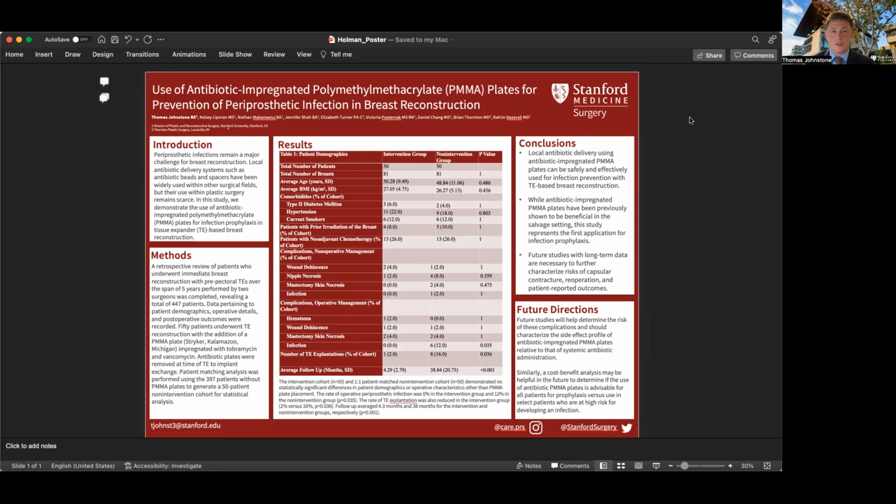In terms of our methods, we did a retrospective review of patients who underwent immediate breast reconstruction with tissue expanders placed in the prepectoral plane over the span of 5 years, performed by 2 surgeons. Data pertaining to patient demographics, operative details, and postoperative outcomes were recorded. 50 patients underwent tissue expander reconstruction with the addition of a PMMA plate impregnated with tobramycin and vancomycin, which are both heat-stable antibiotic compounds, which is required because the plate construction is an exothermic reaction.